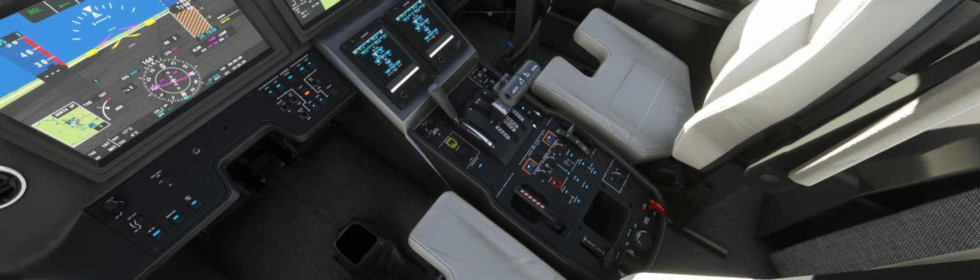What do you say, friends? I really feel like we should be taxiing in the opposite direction if they want us to take off from runway 18. I'm gonna slice this van in half. A lot of cars on the taxiways here in Lincoln.